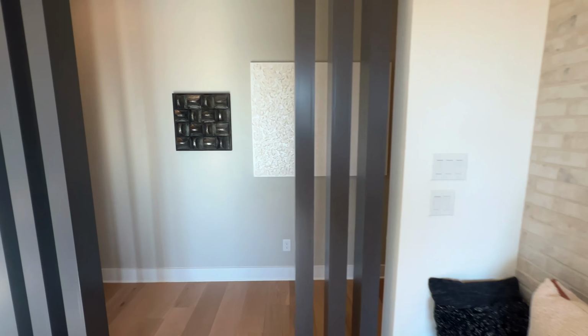Let me go ahead and open this refrigerator for you. I got a comment not too long ago about that. And then also the cabinets, don't want to let you down, so that way you can see how much storage space we have inside of here.